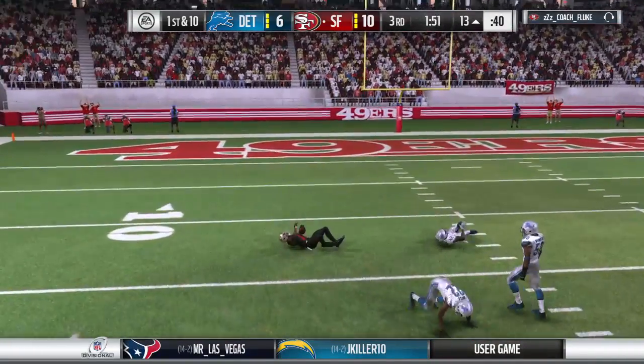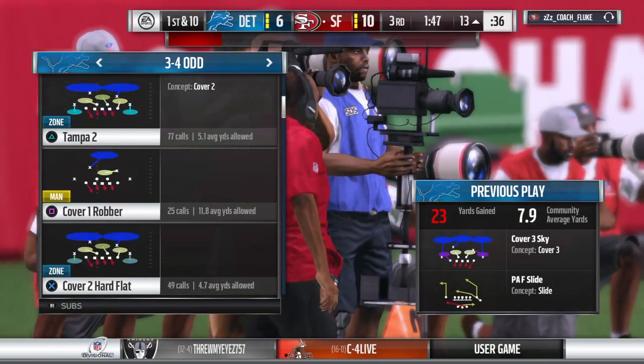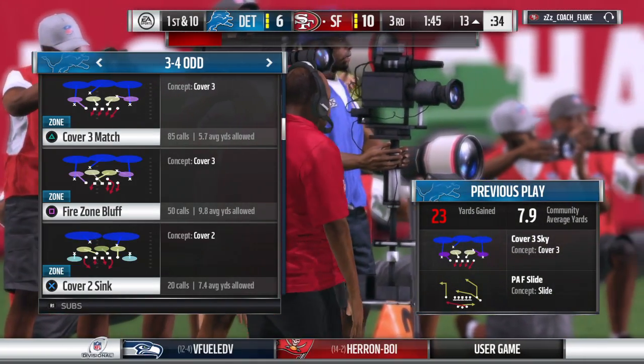This complete over the middle, Burbridge. It goes as a pickup of 23. And the 49ers are going to get a first.